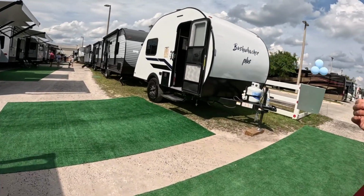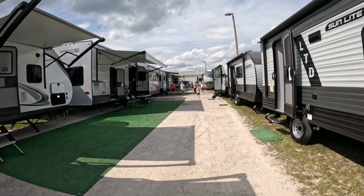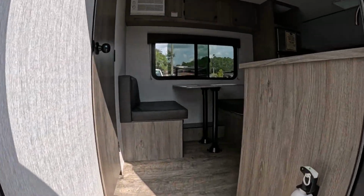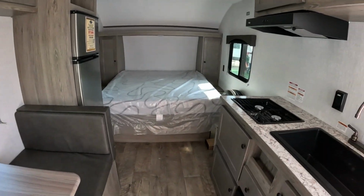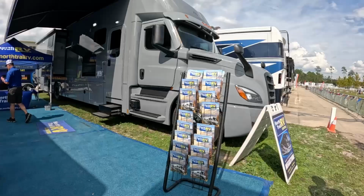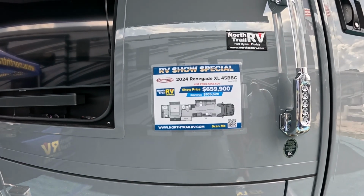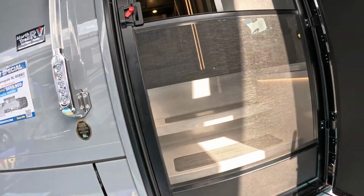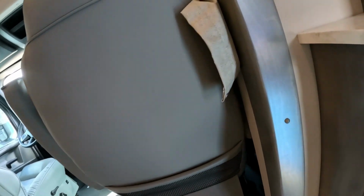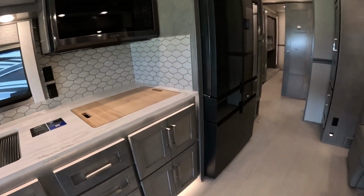The Bushwhacker Plus. 17, almost same price. A little bigger. These are just made with, I don't know, let's say material. This one is 659, yeah. 2024. It's nice. Gray inside, gray outside.